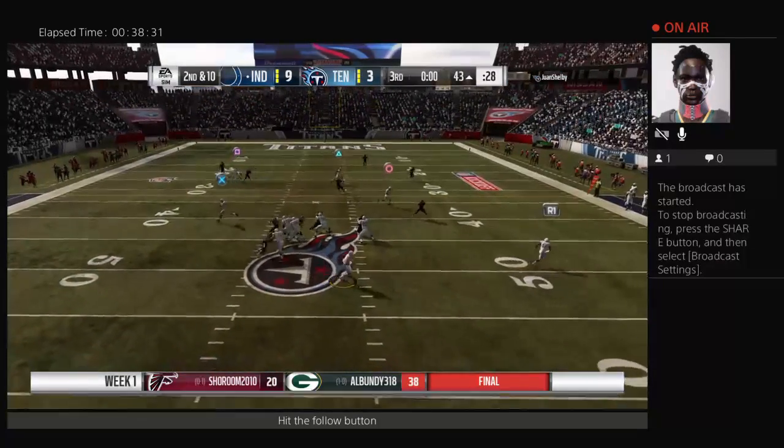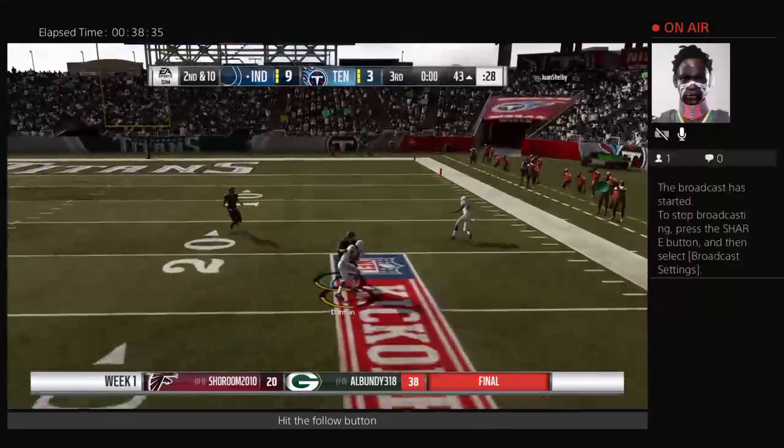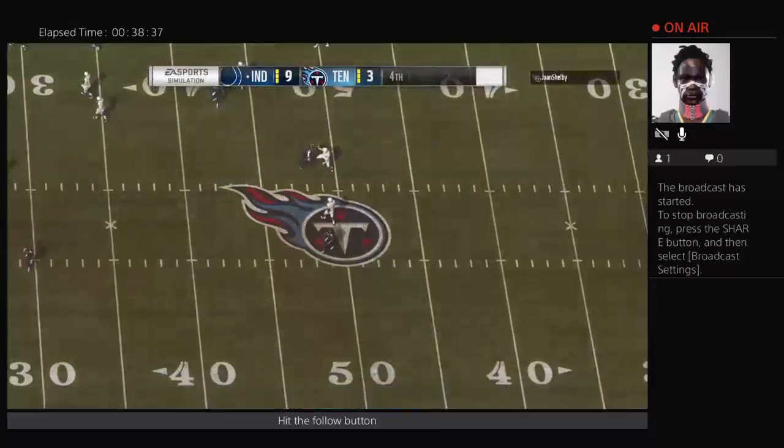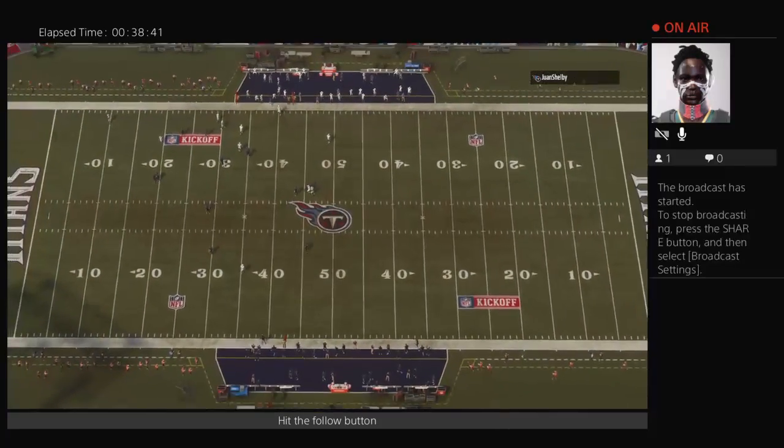Magoo back to throw. Escaping the pressure right. Going to throw right side here, complete. But he'll get this one down near the 20-yard line, just shy of the 20.